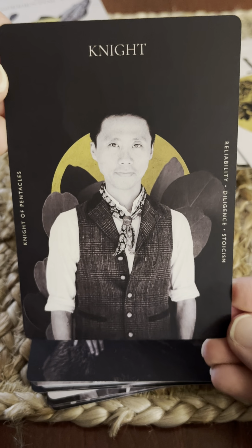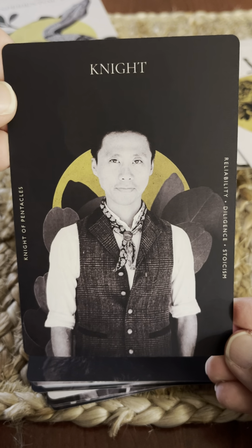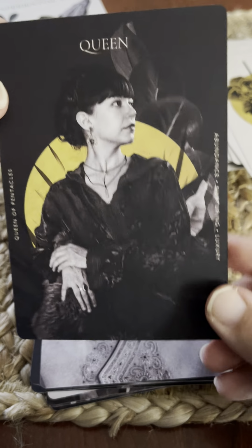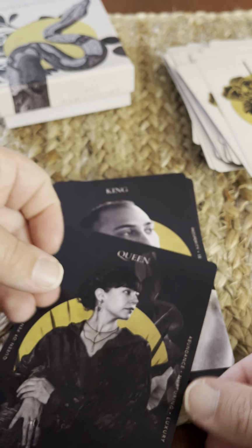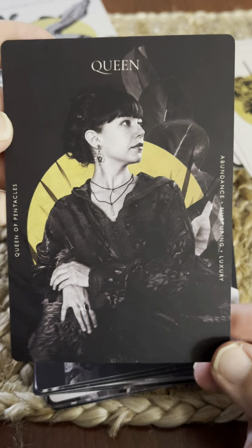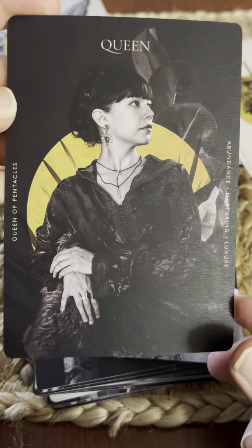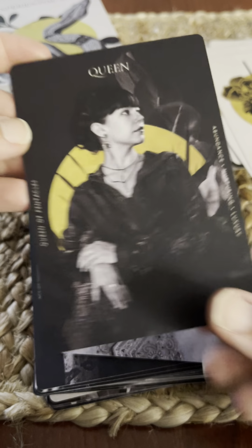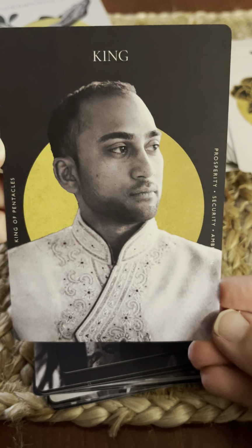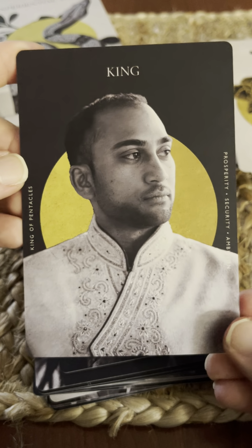The Knight. Very snazzily dressed man. Stoicism, diligence. Very cool. The Queen. I like that she's wearing a crystal necklace. And our lovely King. He definitely looks like he's got his stuff together.